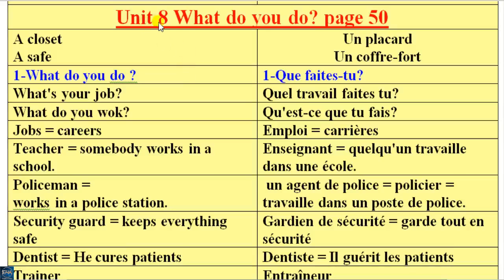Unité 8. Le livre d'interchange intro. Unit 8. What do you do? Page 50. A closet. A safe. 1. Les mots d'exercice numéro 1. What do you do? What's your job? What do you work?